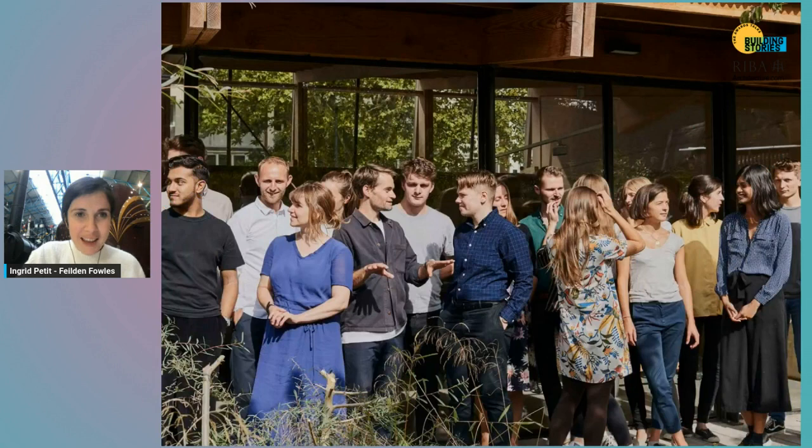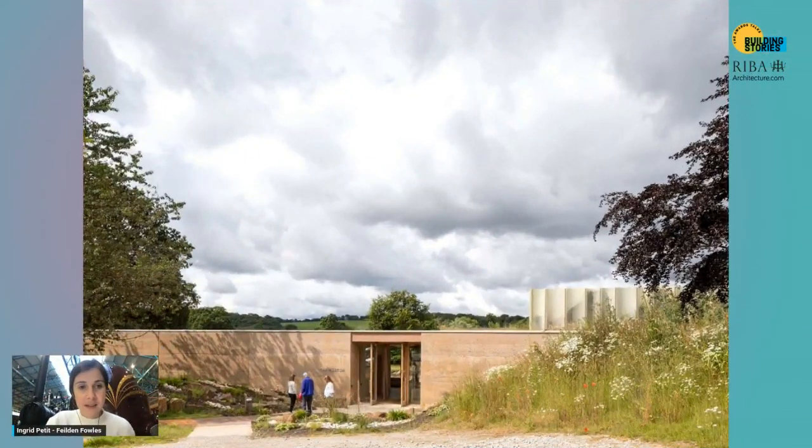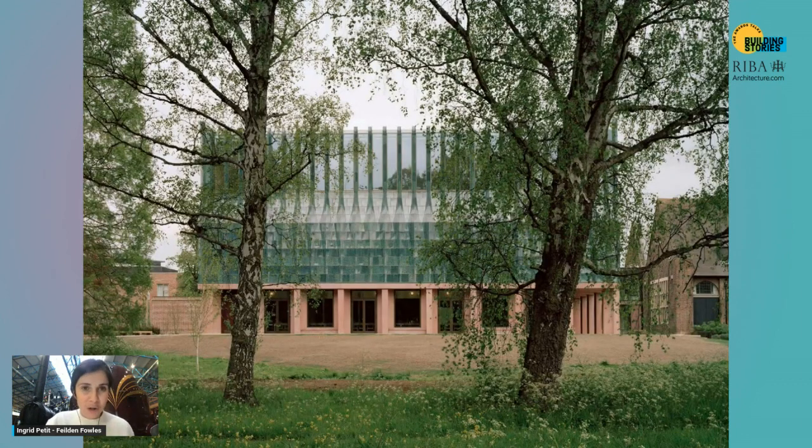I will just quickly start with a quick introduction to Feilden Fowles Architects. We're a team of 20 based in South London, Waterloo, in our self-built timber frame building based in a city farm. We recently completed a visitor centre and gallery for the Yorkshire Sculpture Park, which was nominated for the Stirling Prize. And just this June, I completed a new dining hall for Homerton College, Cambridge, which has been a big achievement for the practice.